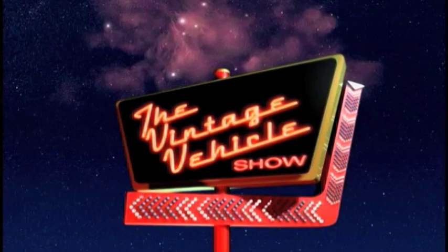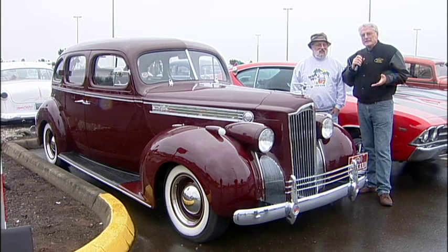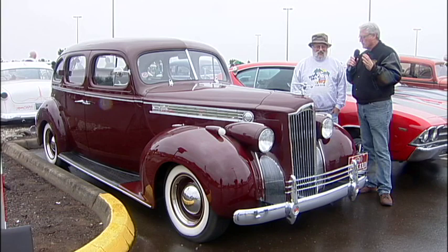Anybody that's watched the show for any length of time knows that I really like orphan cars, and I really like Packards. Jim Millette, your 40 Packard is absolutely beautiful. Thank you. Tell us a little bit about it.